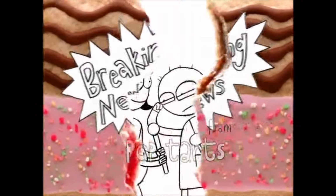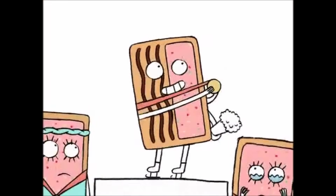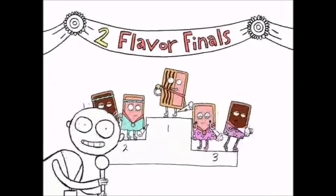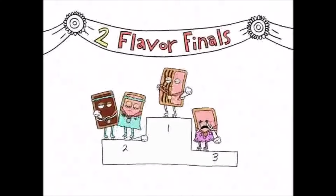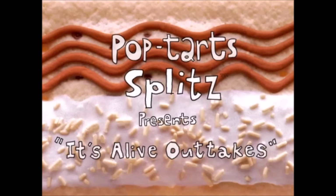This just in. Controversy on the ice. There's nothing against it in the rule books. I mean, he is two flavors. And he nailed that combination. New chocolate strawberry Pop-Tart splits. Two flavors, one Pop-Tart. Crazy good!